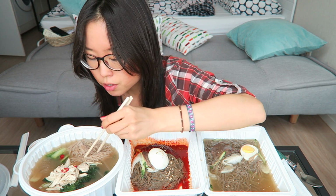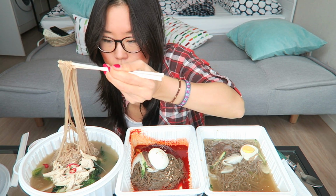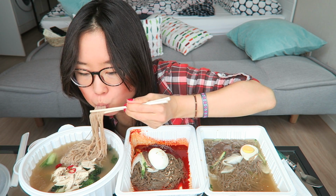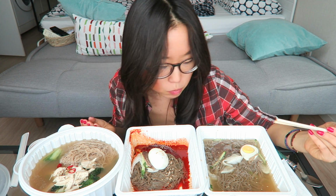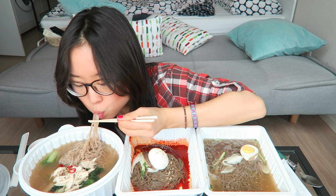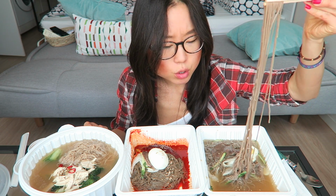I have a feeling the bibim naengmyeon, it's gonna be more flavorful than this guy right here. So let's try this first. Wow, this one really takes a bit of work to break apart. Color-wise, this nengmyeon noodle is more gray. This one has more of like yellow tone to it. All three of these noodles, they have specks in it. Dark little peppery looking specks. Texturally, they're quite similar. But I feel like this one takes a little bit more effort to bite into.